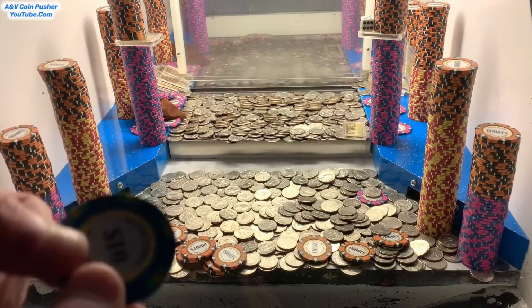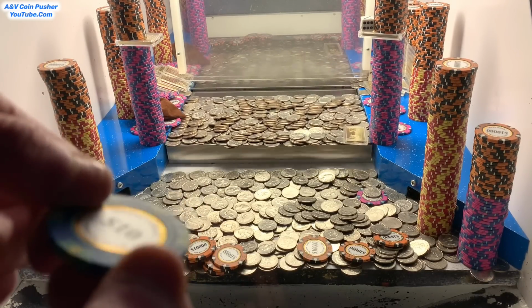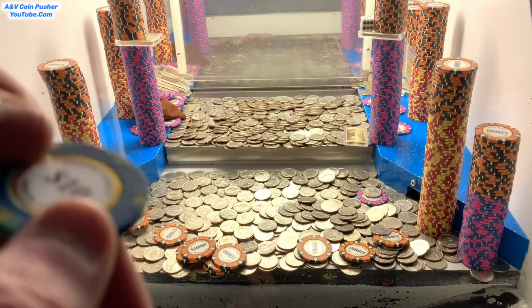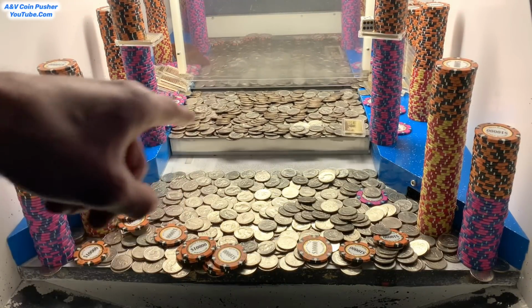And this $10 chip right here is pretty much worth 1 free tower. So I get to cash this in and they'll let me spin a wheel, and whatever that wheel lands on, that's what type of brand new tower they'll build somewhere in the playfield.